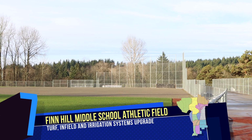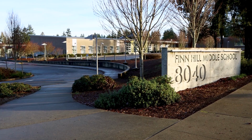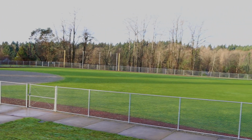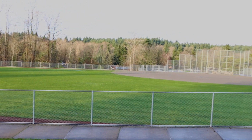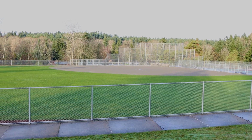Number 7. Finn Hill Middle School Athletic Field. The purpose of the City School District Playfield Partnership Program is to improve and maximize use of public school assets for community recreation in a cost-effective manner. By enhancing Lake Washington School District playfields, the Department of Parks and Community Services is able to better meet the community's desired level of service for athletic fields.